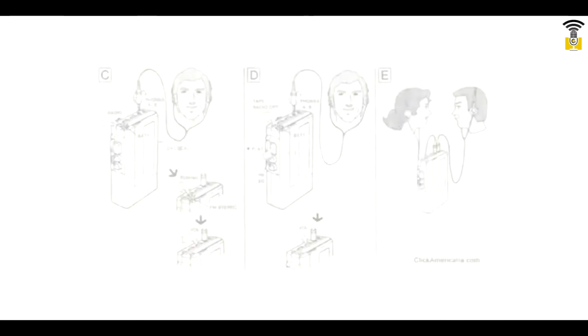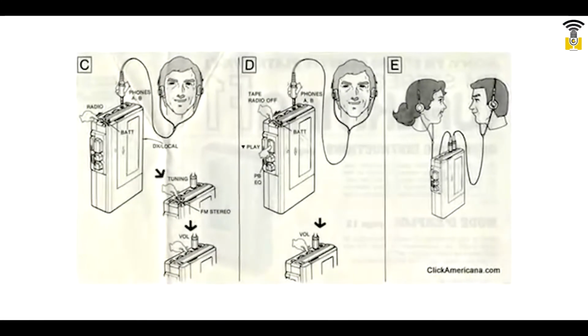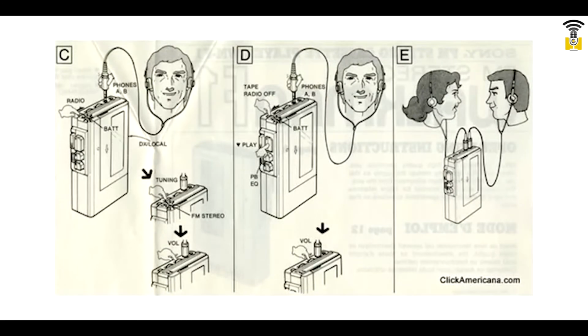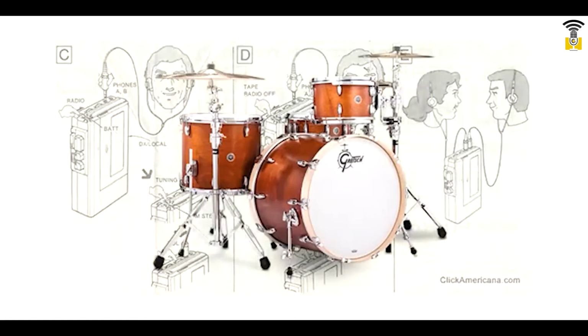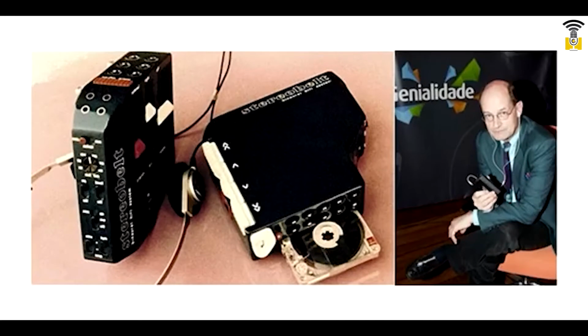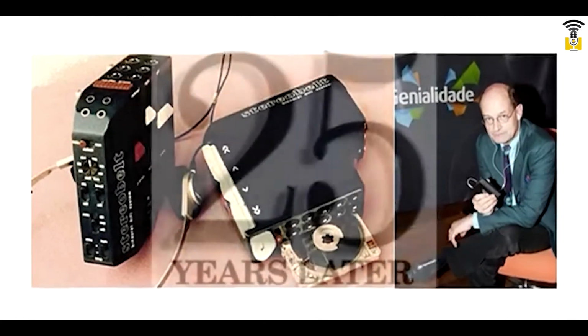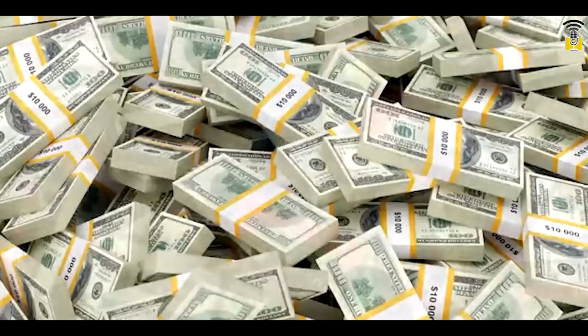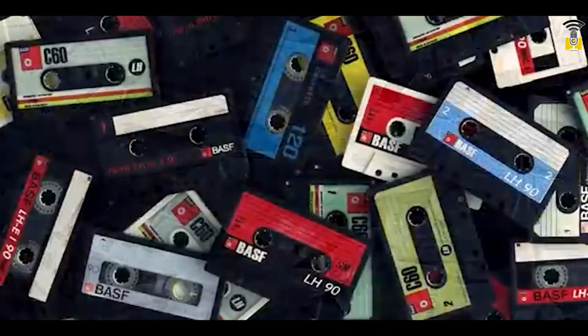The Walkman even had not one, but 2 headphone jacks, so you can listen to music with someone else. I mean, if you could even get a significant other. Badoom Tish, audience laugh. So anyways, when Andrea Pavel heard the Walkman, he was like, "Hey, fuck you, that's my idea, I'll see you in court." And literally 25 years later, in 2010, Pavel got $10 million from Sony. You see, everyone, the system works.